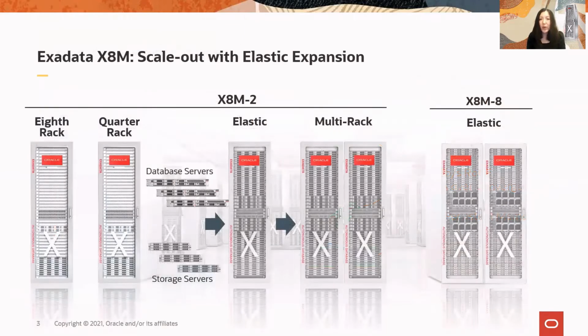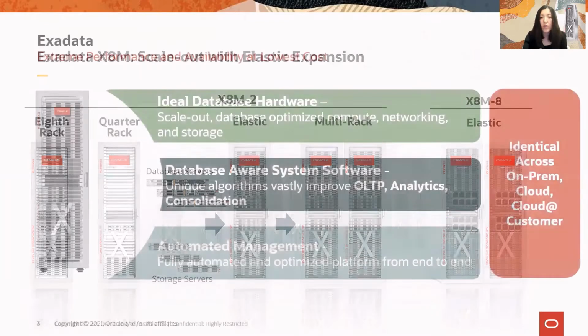All right, this is a quick word on the elastic expansion capabilities of Exadata. Don't think of Exadata just as a single rack that you see on the backdrop. We can start incrementally very small, adding more servers as compute or storage needs arise, and they can get built into multiple racks. So it's really a good scaling story as well.